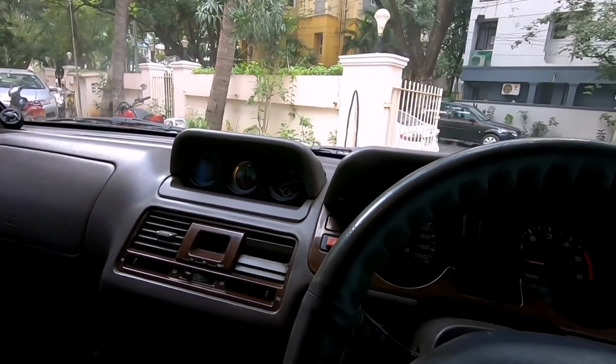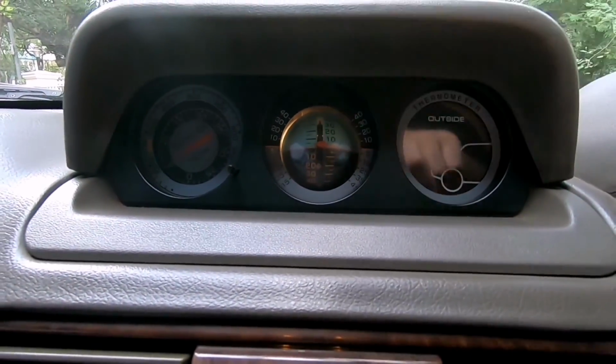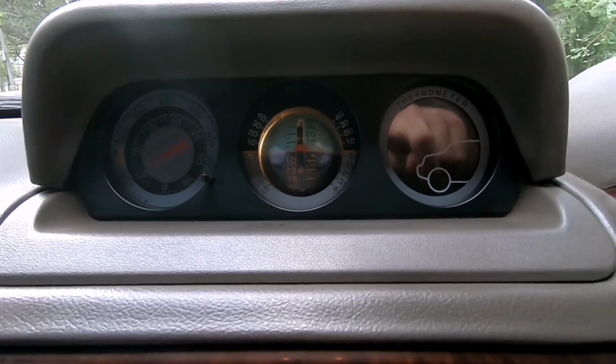One thing this vehicle has which is really awesome is this. We have an altimeter and an inclinometer, as well as an outside temperature gauge, and these three really make this car feel really off-roady.